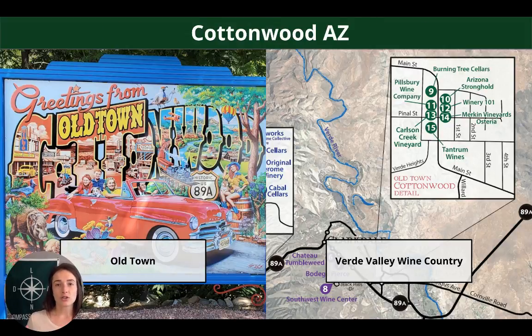Cottonwood's going to be your closest city. They've got a really cool old town main strip for you to check out. Lots of restaurants, bars, antique shops, quirky little shops, stuff like that. It's also in the heart of the Verde Valley wine country. That main old town strip has a couple wineries that we have pointed out on the right-hand side of the screen there.